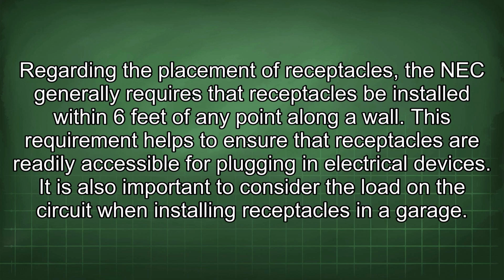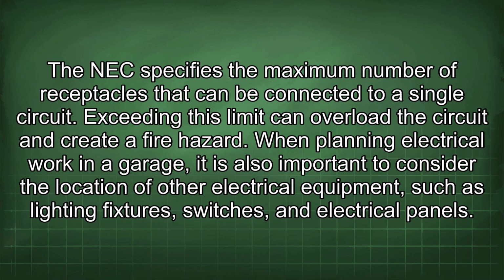Regarding the placement of receptacles, the NEC generally requires that receptacles be installed within 6 feet of any point along a wall. This requirement helps to ensure that receptacles are readily accessible for plugging in electrical devices. It is also important to consider the load in the circuit when installing receptacles in the garage. The NEC specifies the maximum number of receptacles that can be connected to a single circuit. Exceeding this limit can overload the circuit and create a fire hazard.